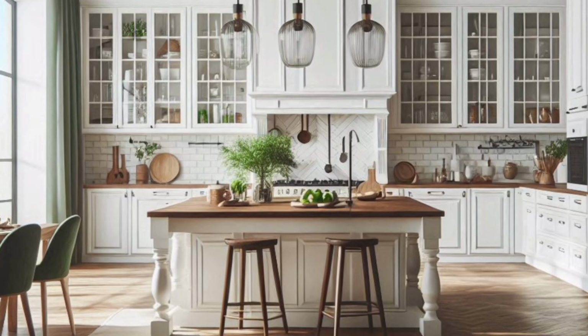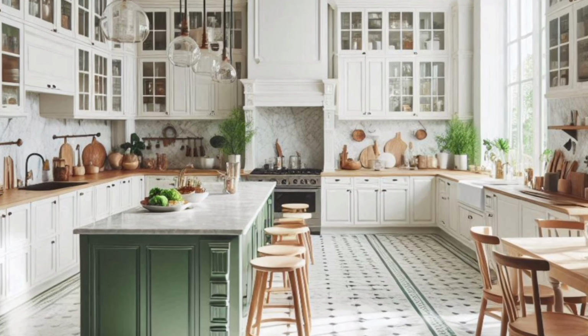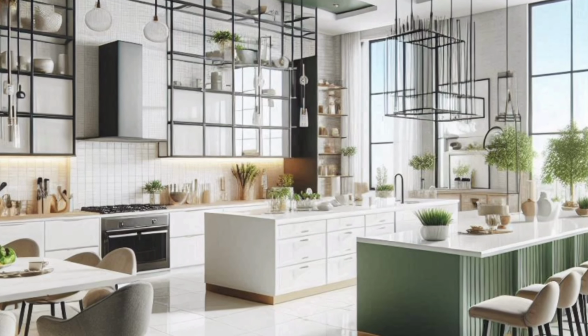When it comes to cabinetry, the options are endless. Wood offers warmth and variety, while painted cabinets can add a splash of color or keep things sleek and modern. And don't forget about the hardware. Those little details can add a lot of personality to your kitchen.